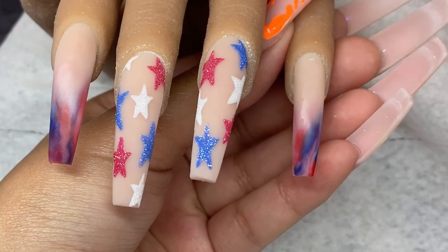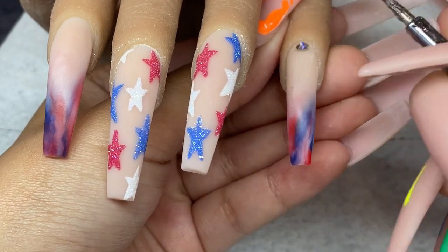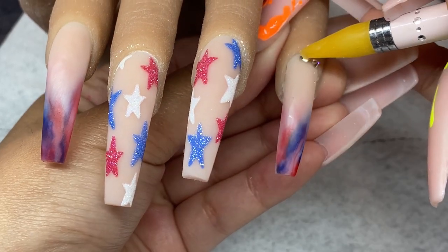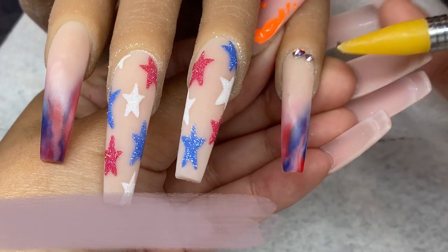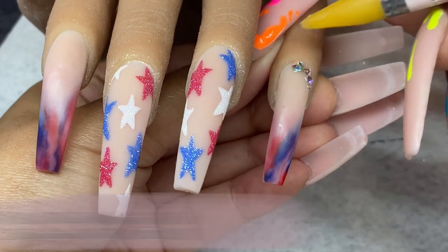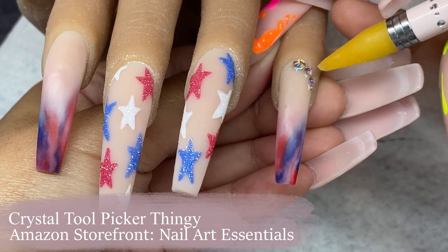Once the stars are perfect, I am going in and applying some crystals to the pinky and the index finger. I am applying some jewelry gel just with a crystal tool picker thingy. And then I'm using the back end of it and placing my crystals on there.